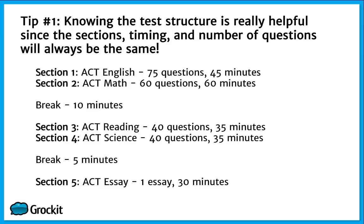There isn't a break between the English and the math sections, and for the timing when it comes to the math, it seems like it would be one question in 1 minute, but it actually goes from easy to medium to hard. So the first 20 questions should actually take you less than 20 minutes. The middle 20 questions are going to take you about 20 minutes, and then the last 20 questions are going to take more than 20 minutes. So you have to know to move more quickly towards the beginning of the section, so you actually have time to do the last questions.